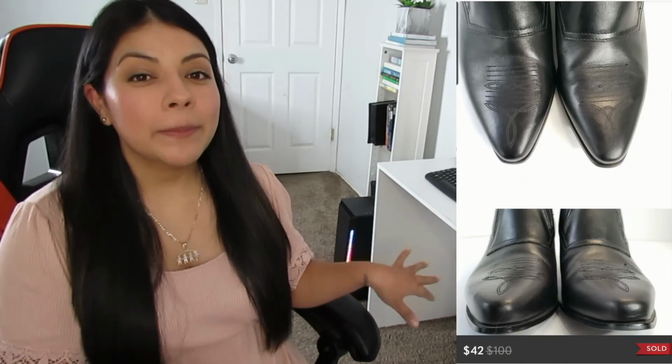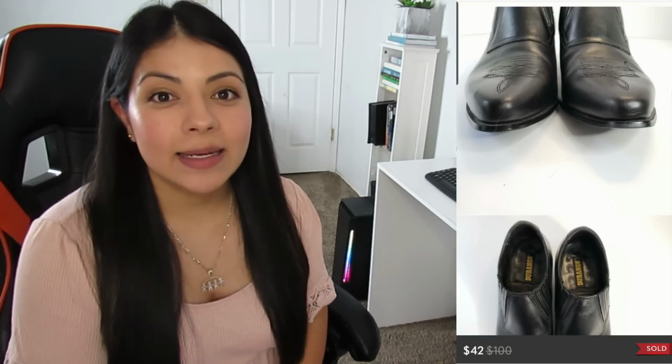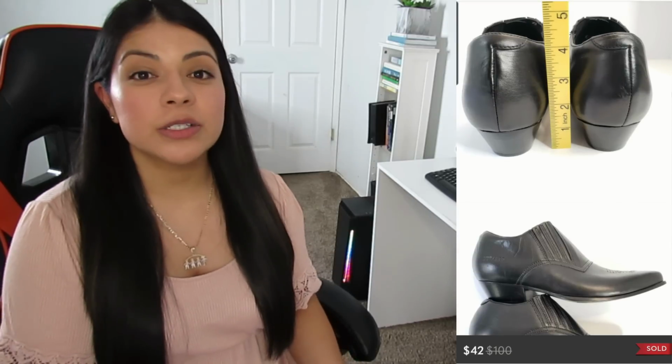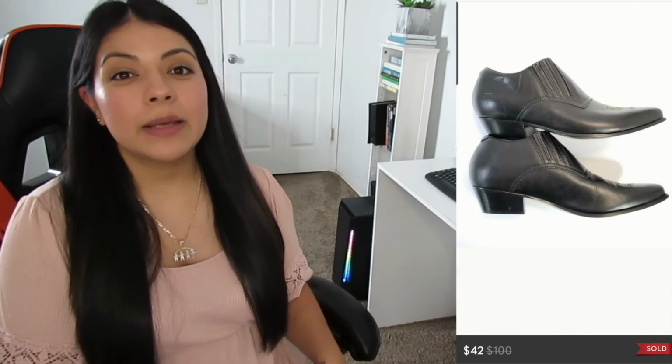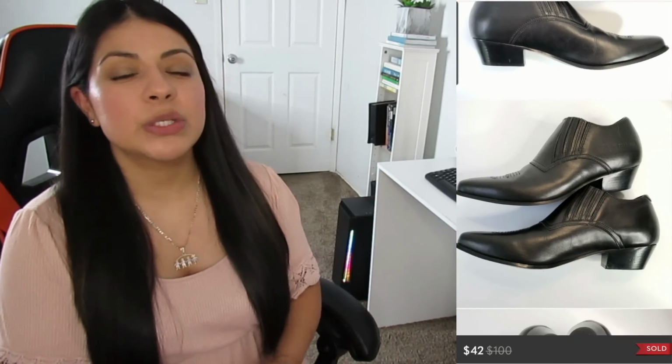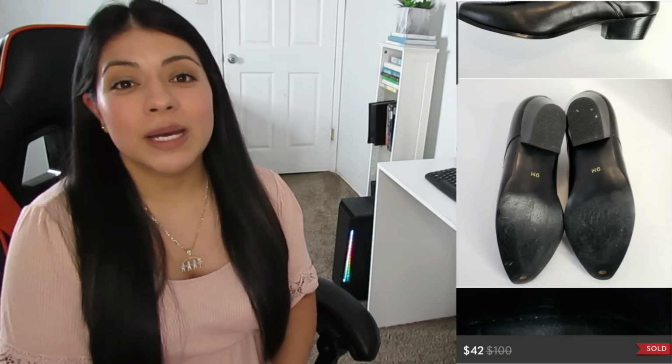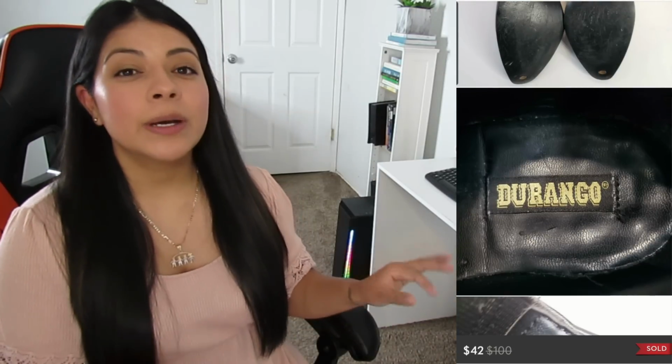I don't really remember how much these were exactly, but I do remember they were priced high, maybe like $12 or so. So I was really debating whether to pick them up or not. I was doing comps and it just didn't look too well, but I do well with Western shoes. I decided to go ahead and pick them up.